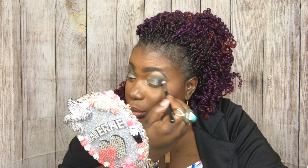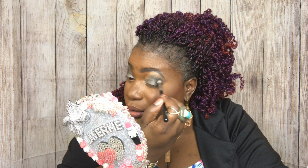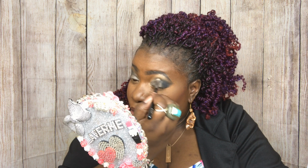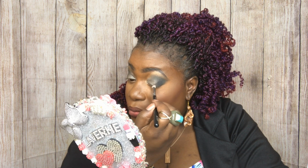Okay, so there we are. We are almost done. Can you see that? Do you see that? Okay, and then we are going to take our blending brush. See that lovely brush? Our blending brush, and go into Triumphant. We're going to dip into Triumphant, and then we are going to kind of do the same thing we just did. Do our lovely little V, and then we are going to try and get that blended out towards the brow bone. How beautiful is this shadow, and it feels so smooth.